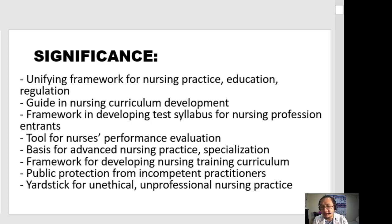This is an indicator or a manifestation that you can already advance in your career once you have these competencies. Either you can say to yourself that you can already advance your career, that you're already competent enough, or the people around you, your colleagues, can. Then a framework for developing nursing training curriculum. As I've said, this is not only for students but also for professional nurses, especially those in the clinical setting or any institution that has training programs for nurses.